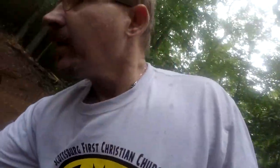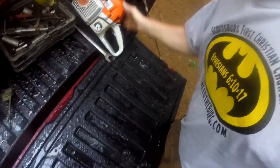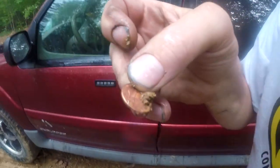Woo! Rain. And we'll put my chainsaw back up. Putting these things on, it's a must to put this guard on, because you can actually cut yourself pretty bad with a chainsaw. The rain ain't going to hurt the saw. We're going to get out of here. Ground's getting soggy. I got to worry about getting out of here without getting stuck. Hey, looky there, a penny. Looky there, 1 cent richer now.